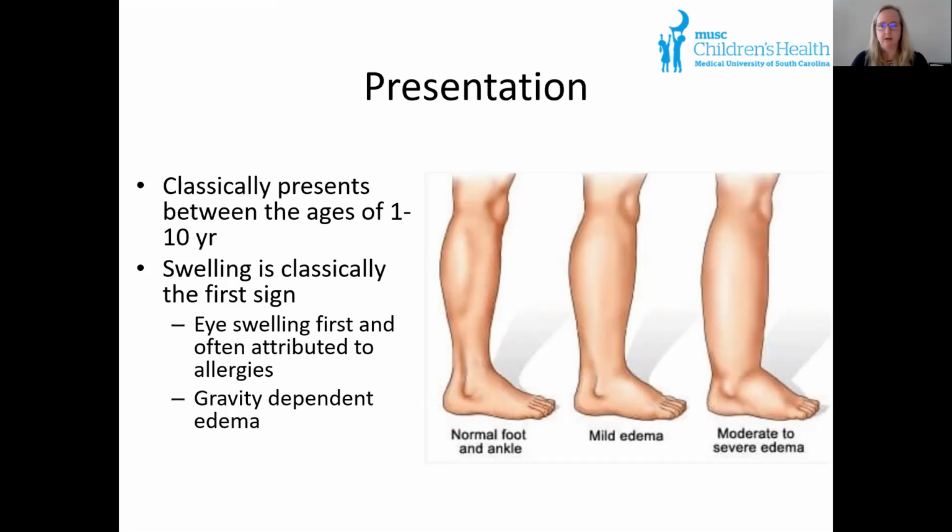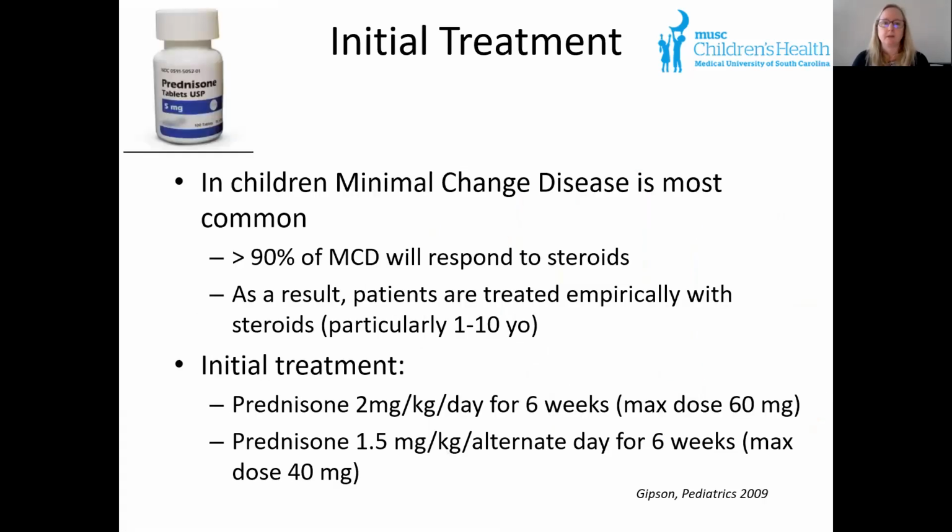And you can see here how that mild edema might easily be missed if people aren't paying attention to the real definition of what you should see. Or you can imagine if it is an obese child, that mild edema would be very easily missed. And it's usually not picked up until it's at least moderate or severe on the first time.